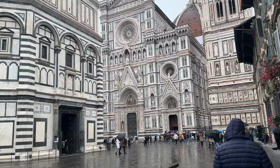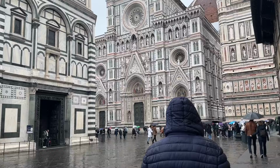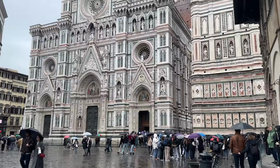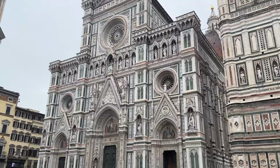And yesterday I was saying, wow, it's massive. It's definitely bigger than the other one. It's actually not. The one we saw in Rome was the biggest church in the world by inside measurements. So this one's smaller. It just is much more visually impressive, I guess, from the outside.